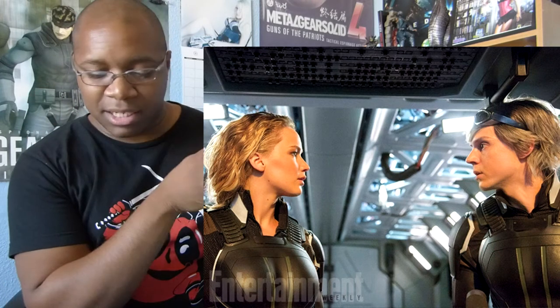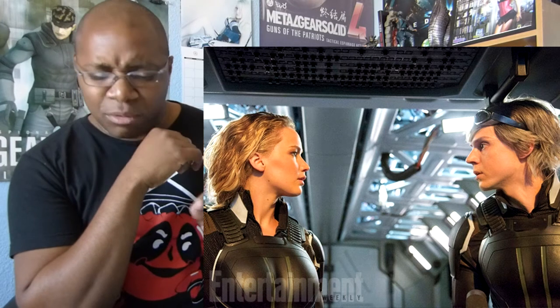Now, this next image here, I think is probably the most interesting for me. It's Raven, slash Mystique, and Quicksilver, and it's clear that they're probably on the X-Jet, or as I like to call it, the X-Jet. But what really sticks out to me is their armor. As you can tell, it's very similar, which I find really odd, how they would have this type of armor, and this is taking place in the 80s.